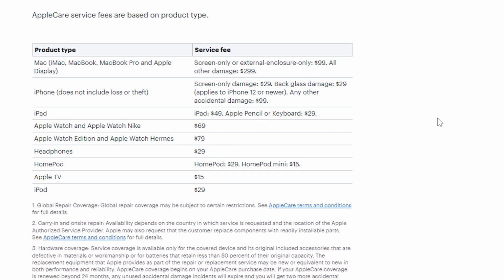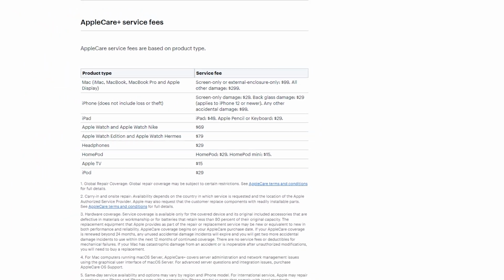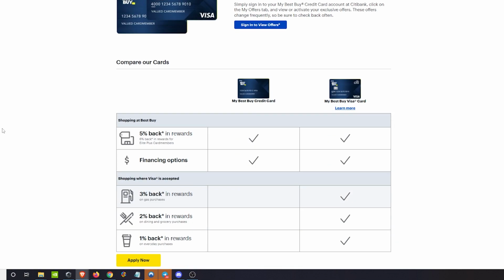You see, here's the product breakdown, right? So it covers a lot of the basics. Like everything that you're basically going to need that could possibly be covered by warranty, they'll cover you. All right, and that's it. So I really think that these two cards are hidden gems because I don't see a lot of people talking about them, and I think both are great.